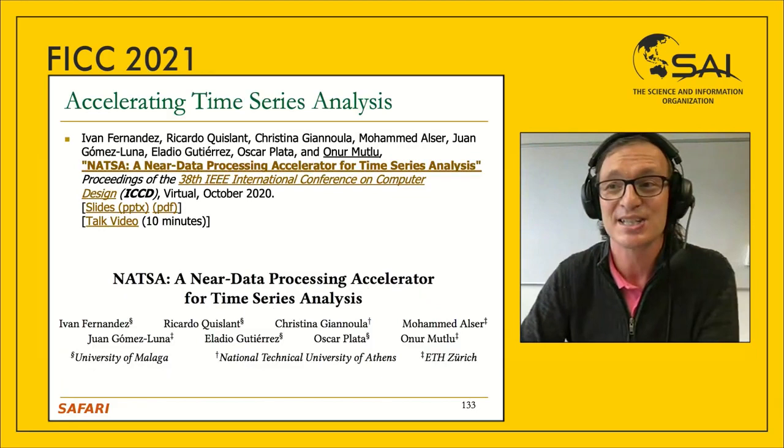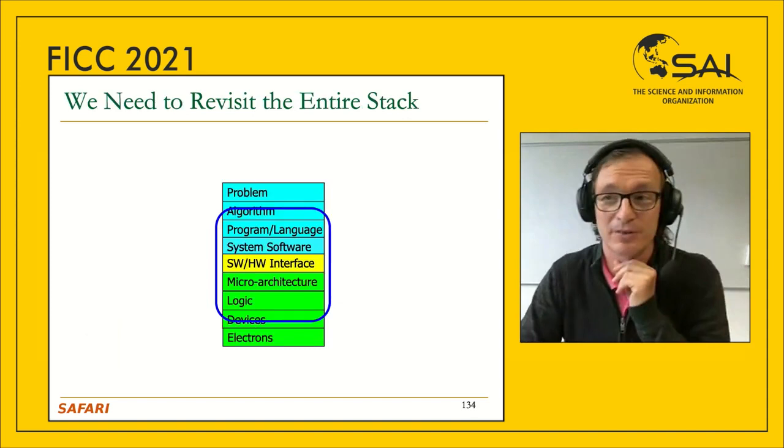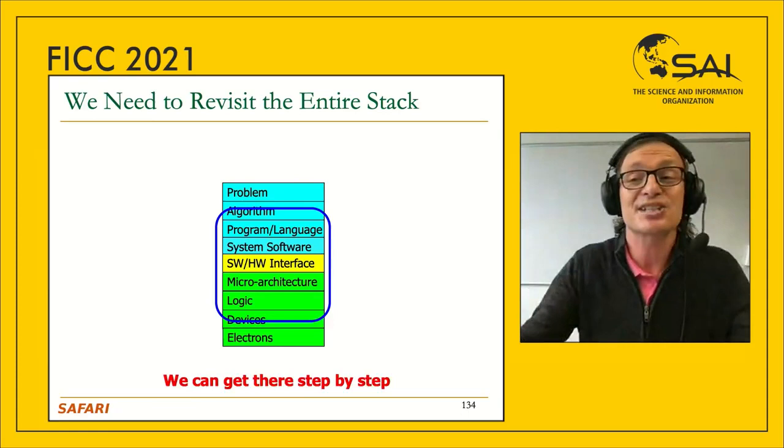And time series analysis, which is used in many scientific studies where you analyze data in time series that come at you. Astronomy is one example. But to be able to do all of this, I believe we need to revisit the entire stack in the end. We can get there step by step with minimal changes to the system.